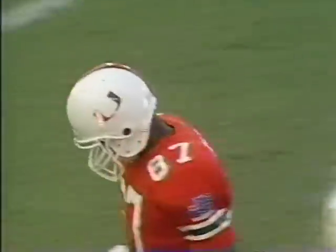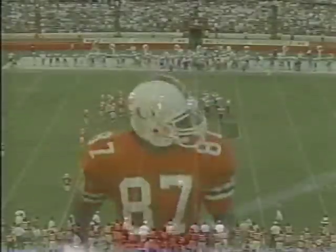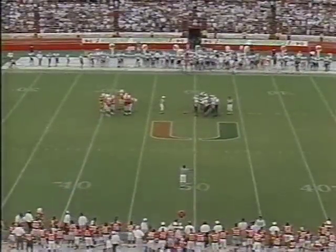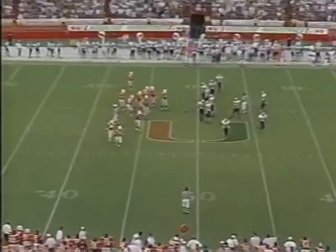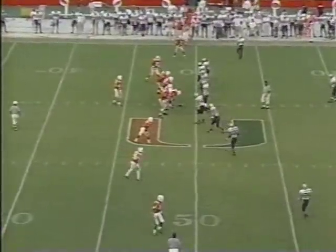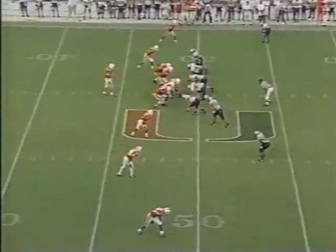Very impressive job by Costa. He had to wait to allow that pattern to develop. Pressure coming. He ignored the pressure. He stepped into it, threw the strike, and that pattern took almost too much time to develop. The Canes need to pick up the tempo a little bit between plays here. They need to get into the rhythm now. It's 5:20 to go. They've got to have a couple of scores.